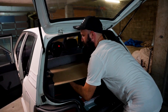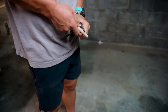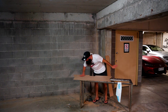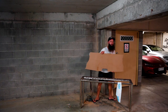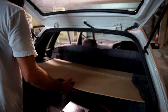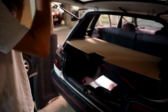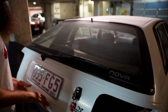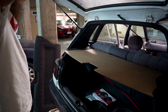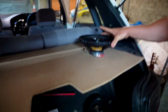I don't know how to tell you this, but cabinet makers, we are elite, bro. Creating a teepee. It should be. But let's find out. Who built it? Holden or Toyota? See, I think we're done. I think we can call it a day.